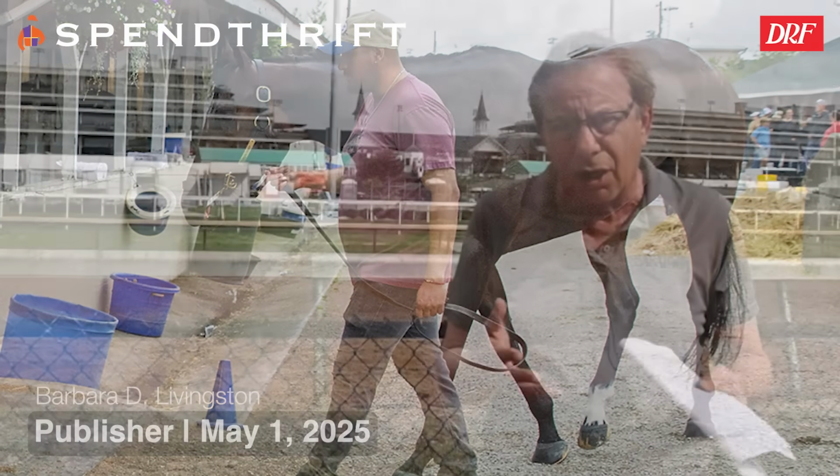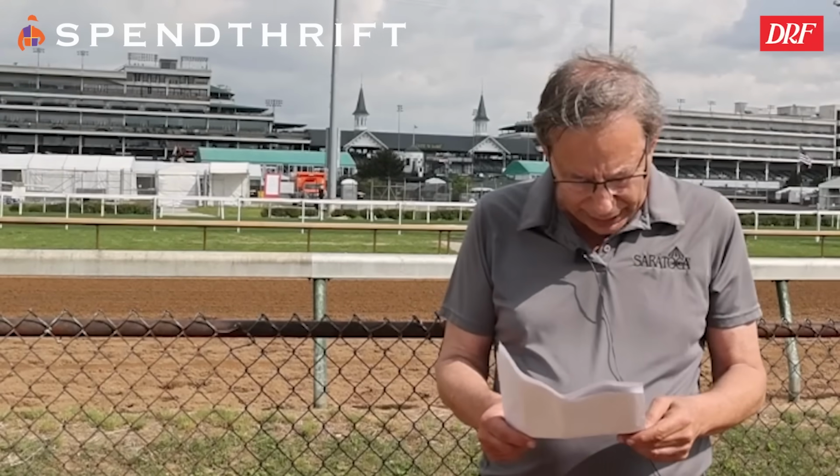He went strong. He did it easily. He galloped out well. Obviously, the blinkers have helped him. He's a maiden coming into this race. He's going to be a huge price in that regard. But I think he could be a little bit of a sneaky horse coming on late to get at least a piece of those trifectas and superfectas.